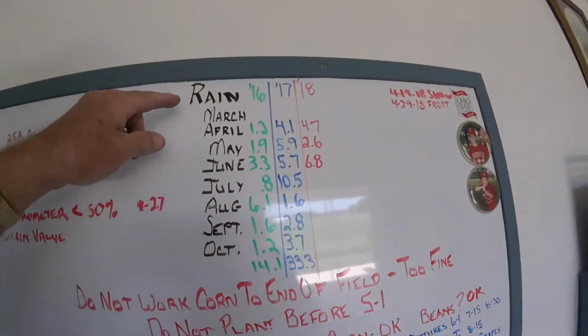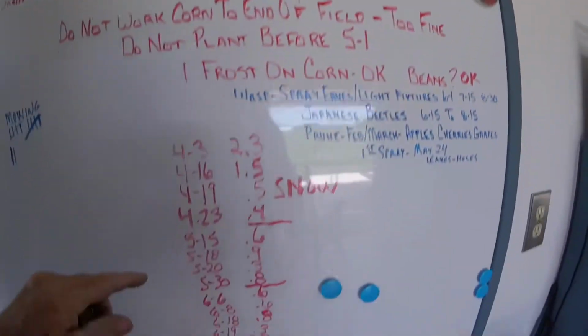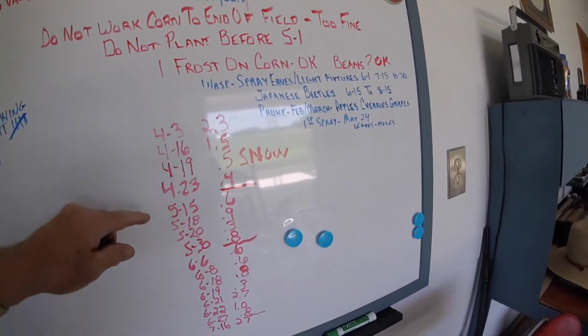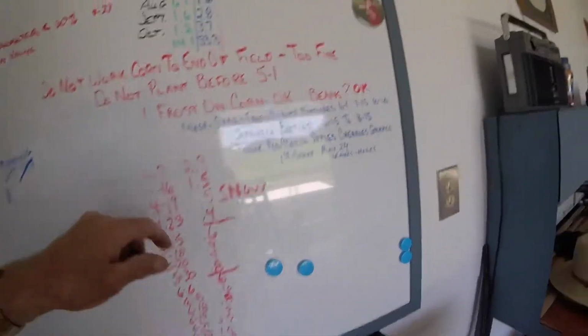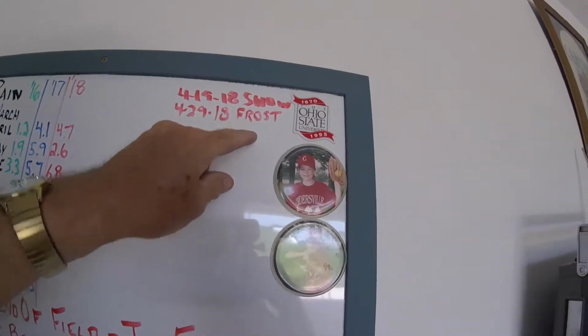Here's where I keep tallies of the rain by month: 2016, 2017, 2018 so far. And down here I mark the actual days in a month. April 3rd we had 2.3, April 16th we had 1.5, April 19th we had 0.5 of snow. Up here I keep track of the latest snow in a year. April 19th we had snow, 4/29/18 we had a frost.